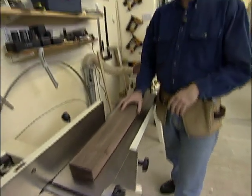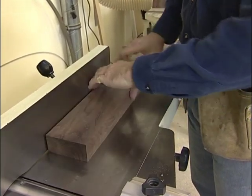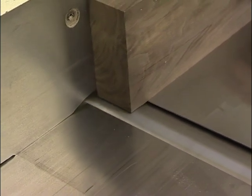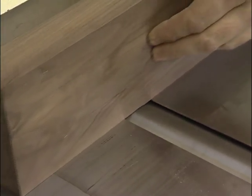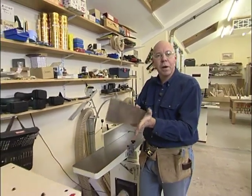Now, tool guards are an important safety feature, and any time I ever remove them is so you can see what I'm actually doing more clearly. Now I'll put this face against the fence and square up this edge. Now it goes through the thickness planer to make this face parallel to this one.